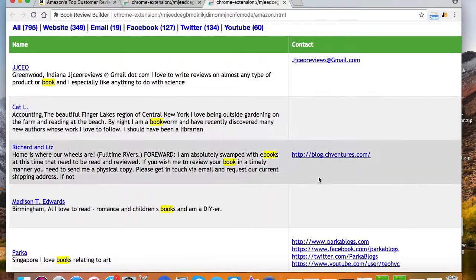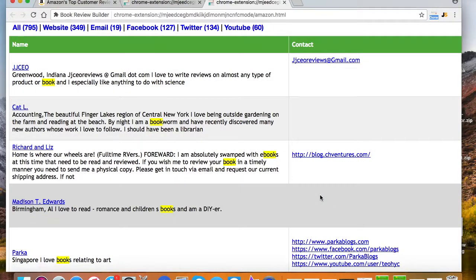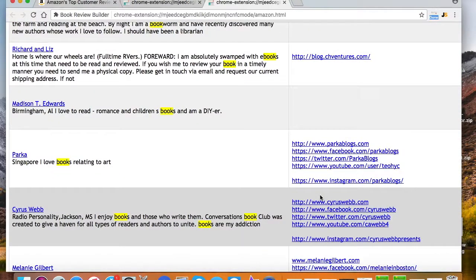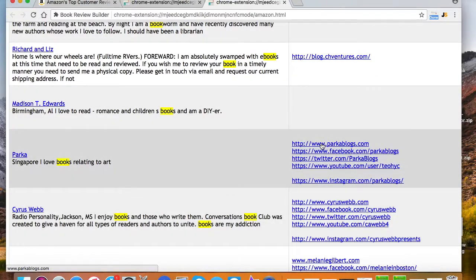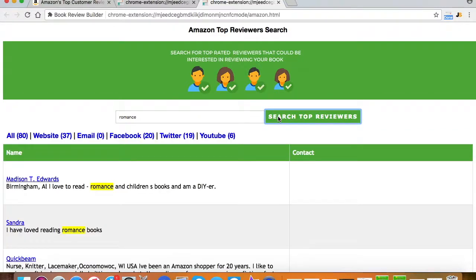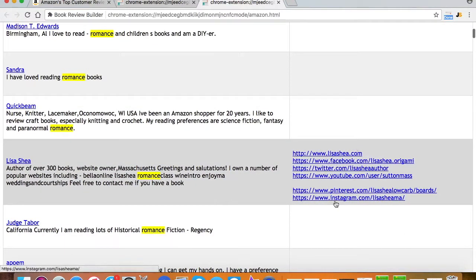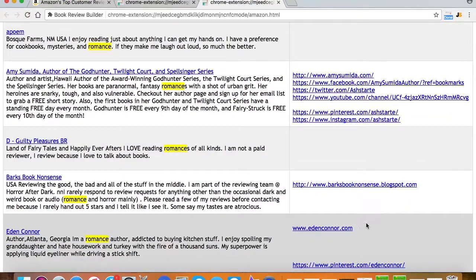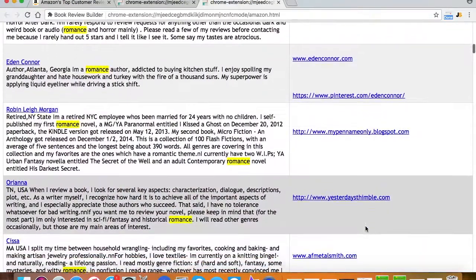But as you can see here, the main issue you have is, where are these people? How do I contact them in the first place? And this is what this extension does. It finds all the people that you can contact, and some of these people you can contact in multiple different ways. We can contact this person through their website, through their Facebook and Twitter and Instagram if you wanted to. If we narrow it down a little bit and type in, say, romance, it's going to find all the people who have the word romance in their profile, and we can look at all the contacts here and ask if they would like a free copy of our book, and if they do, later on we can contact them and ask if they'd like to give a review.